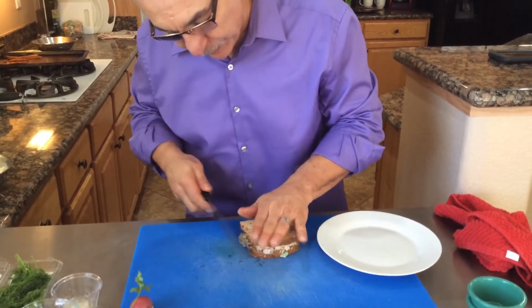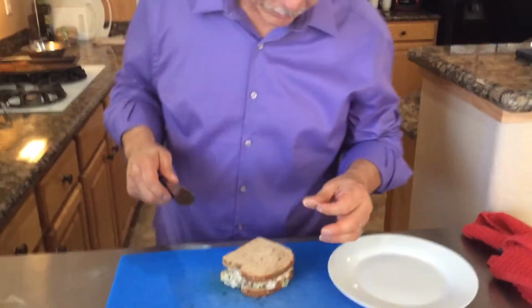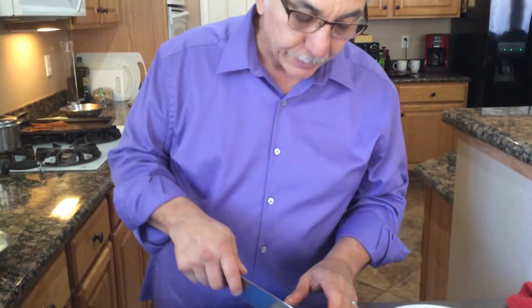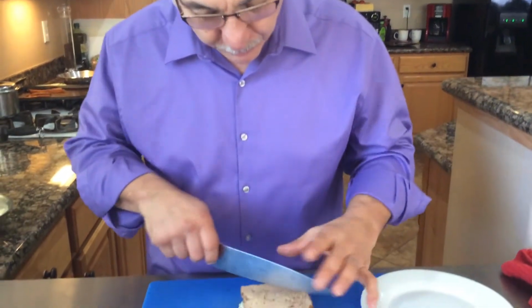Again, we stay away from the white breads, white flour, bleached flour, all that. This is not good for you. It is not good for your body. It does not process it properly. So whole wheat, anytime you can go whole wheat, whole grain is even better. Anytime you can get some multi-grain, 7-grain breads with the nuts and everything in it, it's just so much better for you.